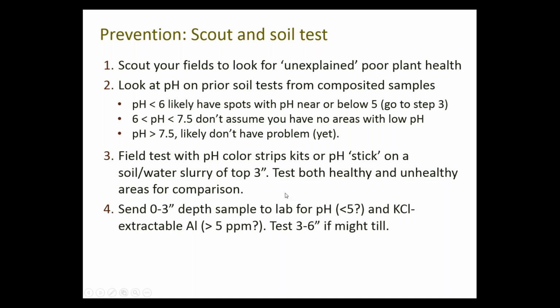I would then confirm what you find by sending soils to a laboratory. Even though I like the strips and the sticks, it would be best, before you spend a lot of money on lime, to verify that you have pHs below 5 or potassium chloride extractable aluminum, which is what many labs will run, greater than about 5 parts per million. I would also recommend testing the next depth, the 3 to 6 inches, if you or the producer is considering tilling.